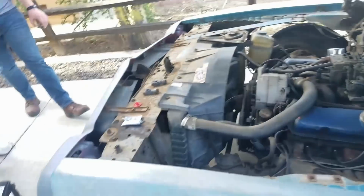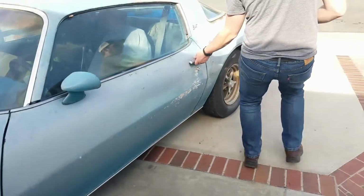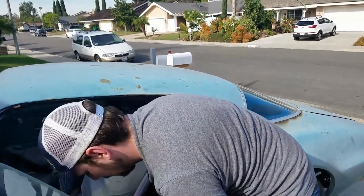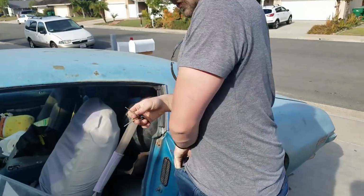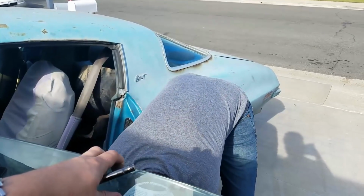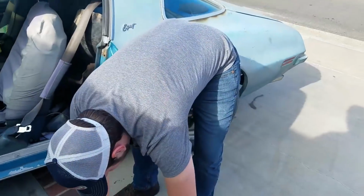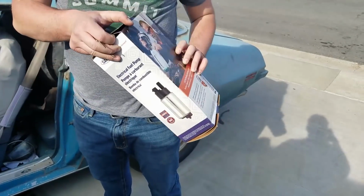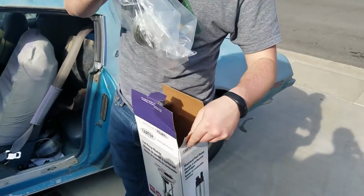Show me the fuel pump so I know that it's here. Yeah, hopefully they sent it. Guess we'll find out. All right, Jags, what do you have for us? That's not a key. Oh no! Open it up. Is it a 3rd gen? I hope not. No? Well, hey.